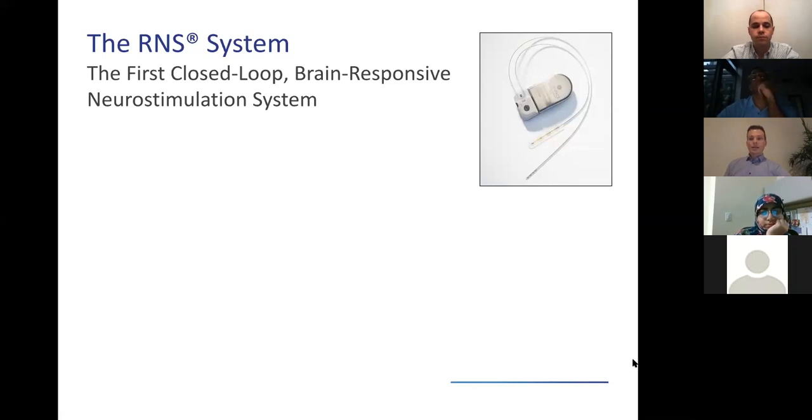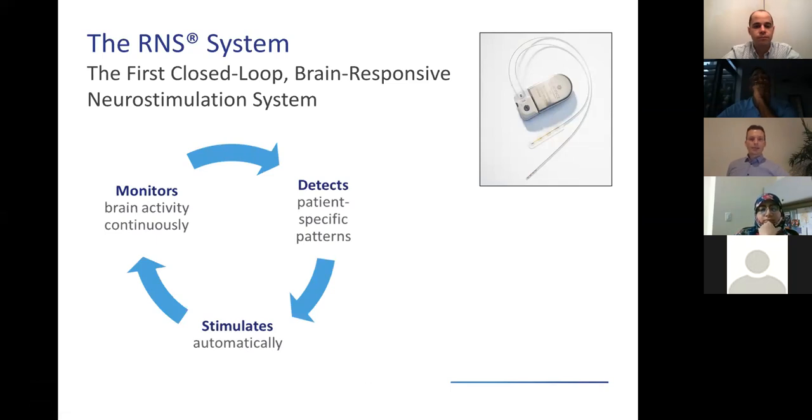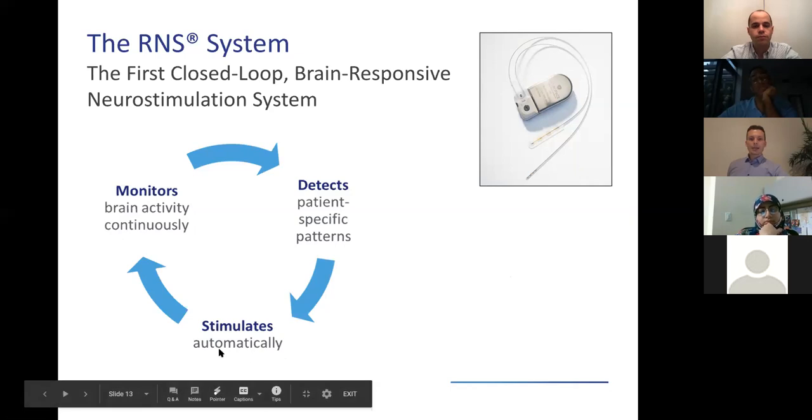So now RNS itself, responsive neuromodulation. How is this device different and how are we able to help patients? Well, the main difference for us between the current deep brain stimulation devices and responsive neuromodulation is, of course, that it's able to detect and monitor. So you have this continuous loop of monitoring brain activity, detecting a patient-specific pattern, and right now that is what we would say is epileptogenic activity, and stimulating to try to abort the seizure from occurring.